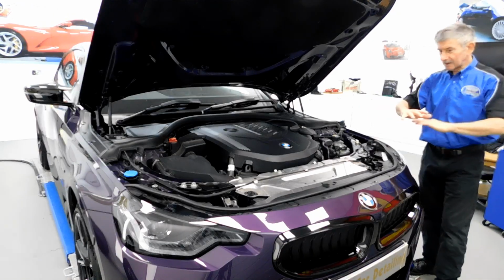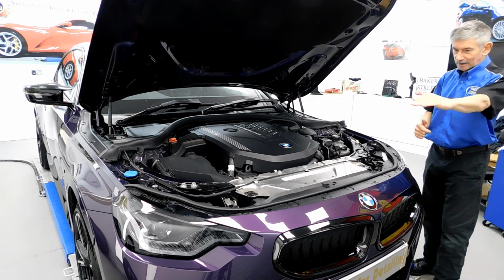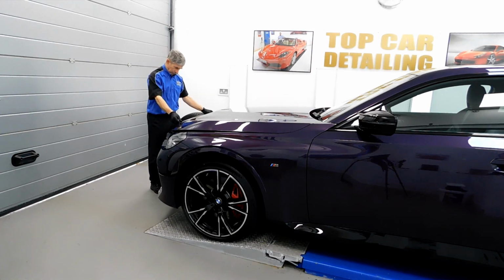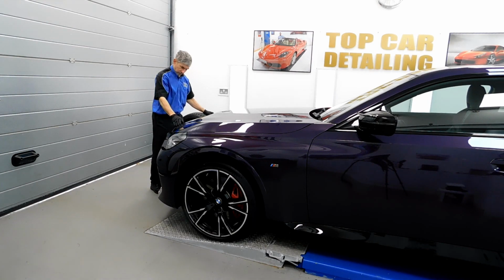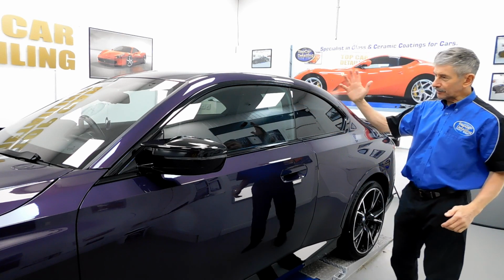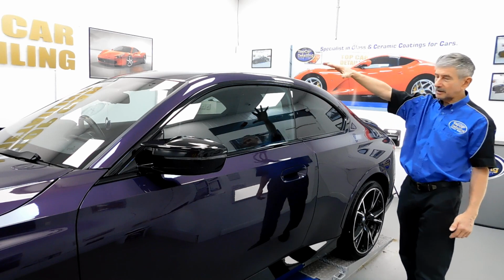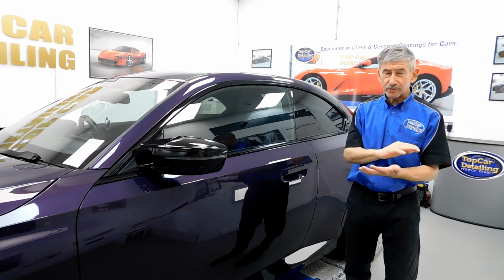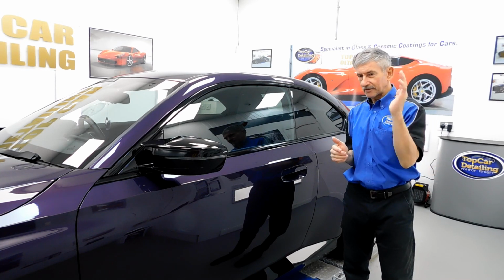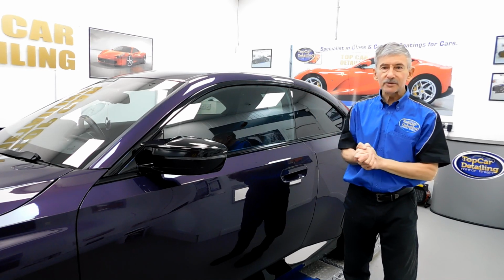What we also did is clean all the engine bay up for the customer here, and tidied that up and treated the plastics as well. We also treated all the glass on the vehicle. It's got a very special coating on the side windows, the rear and the front windscreen, so there will be no streaking whatsoever. And this is another coating that we have additionally that can go on top of that as a top up, and you can do that yourself as well.